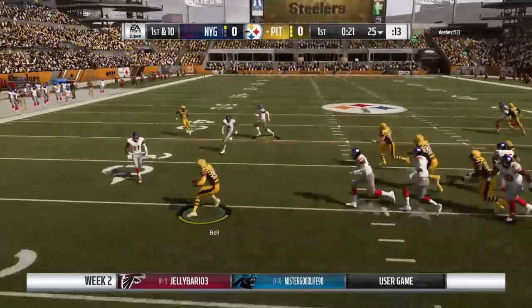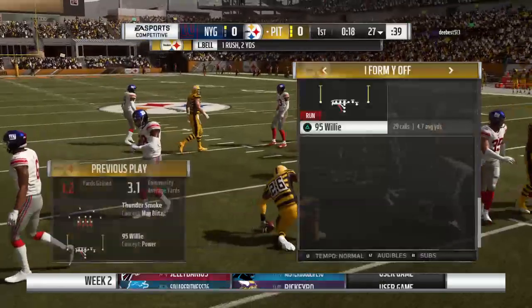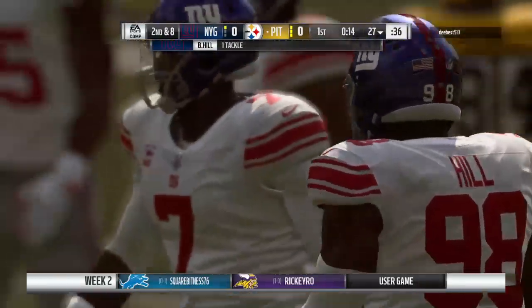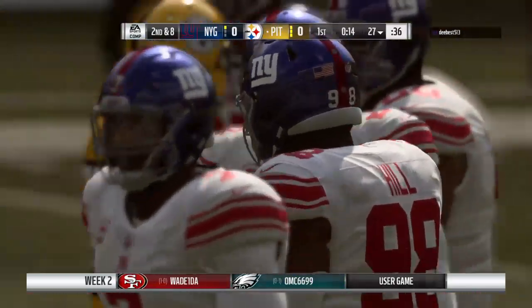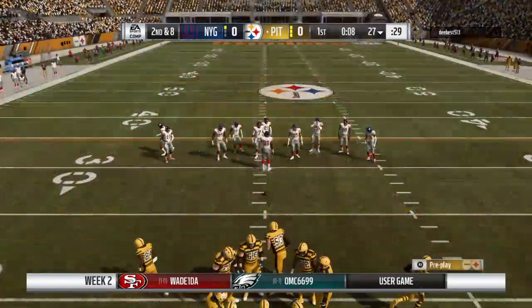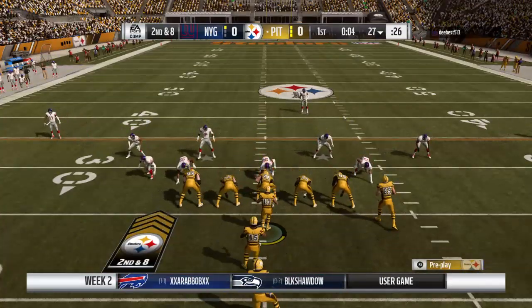Now a carry for the former Michigan State man, Le'Veon Bell. Some fancy footwork, but not much room to operate. Just up past the 25 and no further. 2 yards on the carry there. It'll be second down. They'll break the huddle, come up on 2nd and 8 at the 27-yard line.